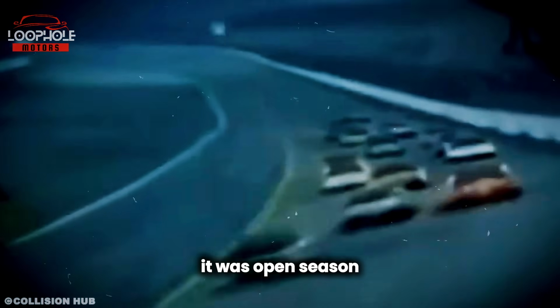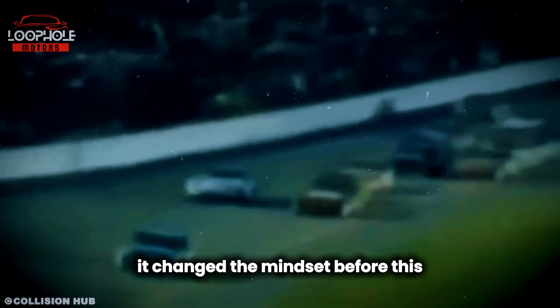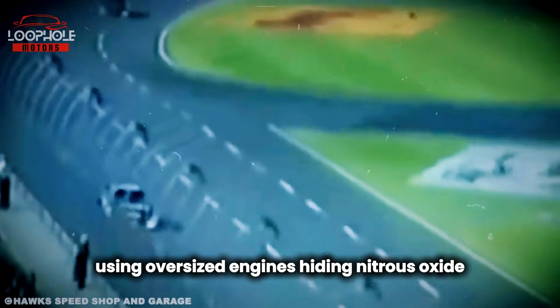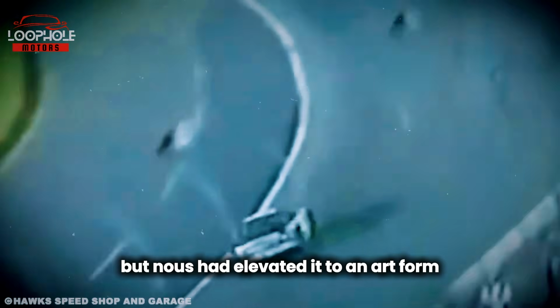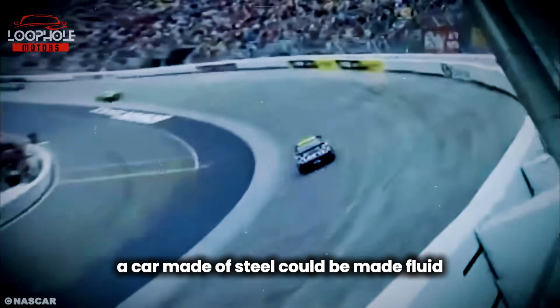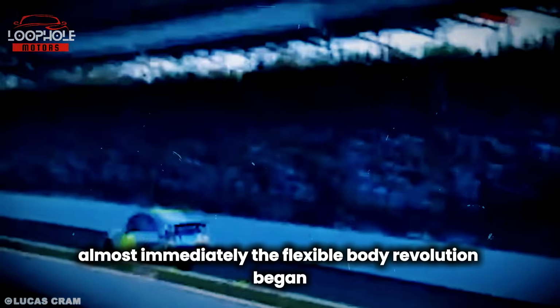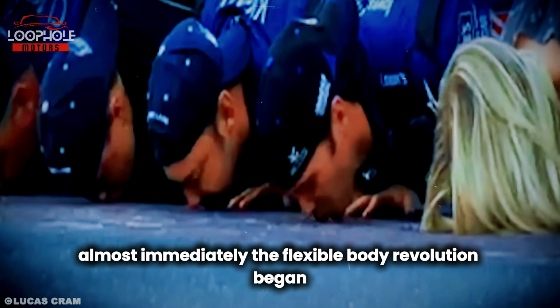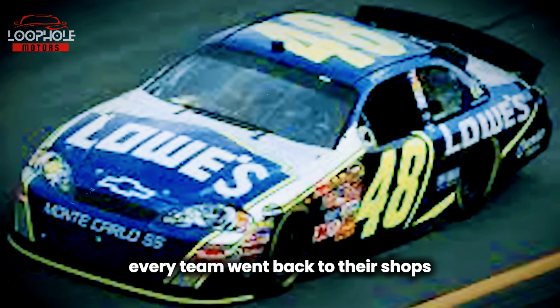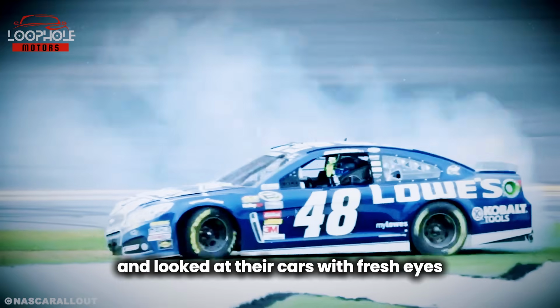It was open season. The C-pillar trick didn't just change the rules, it changed the mindset. Before this, cheating was often crude, soaking tires in chemicals, using oversized engines, hiding nitrous oxide. But Knaus had elevated it to an art form. He showed that the real speed wasn't in the engine, it was in the flexibility of the body. He proved that a rigid object, a car made of steel, could be made fluid. Almost immediately, the flexible body revolution began. It was like Pandora's box had been smashed open with a sledgehammer. Every team went back to their shops and looked at their cars with fresh eyes.